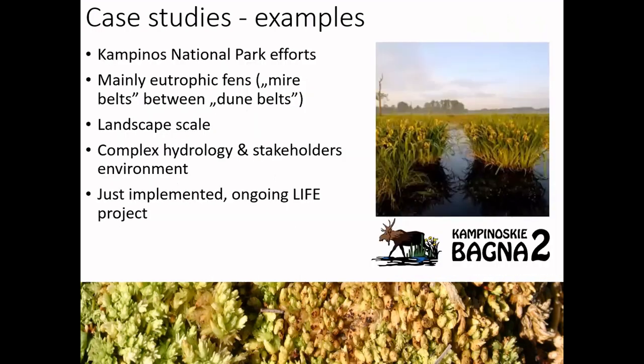There is also the important Kampinos National Park effort concerning mainly eutrophic fens, because the Kampinos forest is near Warsaw. The structure of the landscape is belts of dunes, afforested by pine forests, but between the belts of the dunes are belts of alder carrs and wet meadows.